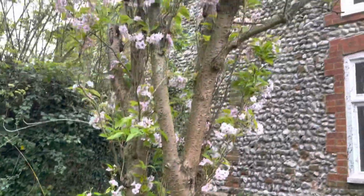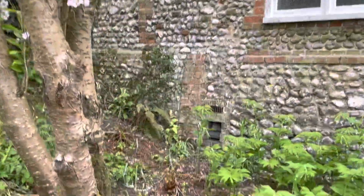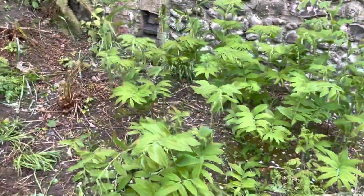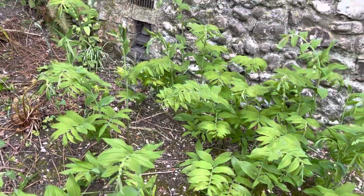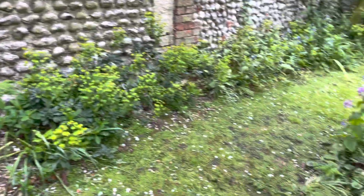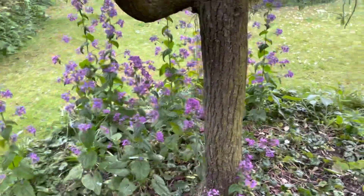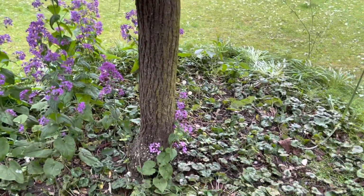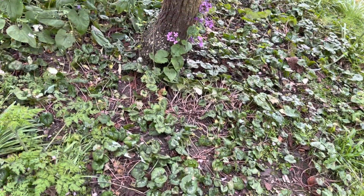We had this lovely cherry tree in flower here. And then the Solomon's seal is about to flower. This has always been here. We didn't plant it, it just appeared. And then under here they've got a mass of honesty. This is just seeded into here. We've also got Cyclamen, which flower in about January.